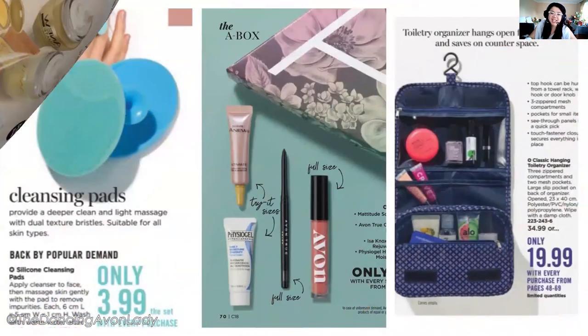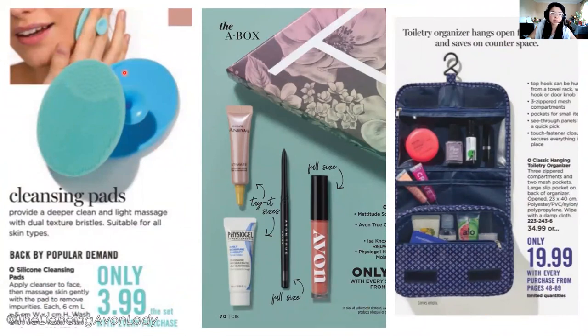Like, seriously. All right. So other premium products include some of our favorites, which is the silicone cleansing pads. Skincare is still huge, especially if people need to wear masks. They really want to make sure they're getting rid of all of the stuff that stuck to their skin, right, from having to wear a mask or just being out and about. There's also our A box, which is always trending and popular. It's only $14.99 with every $50 brochure purchase. And then, of course, they brought back the toiletry bag, which is awesome because people are starting to travel again. And so this is going to be really useful for people who want an easy way to organize either their bath and body products or their cosmetics or their nail care products. It's all in a convenient bag that's only $19.99 with every qualifying purchase from pages 48 to 69.